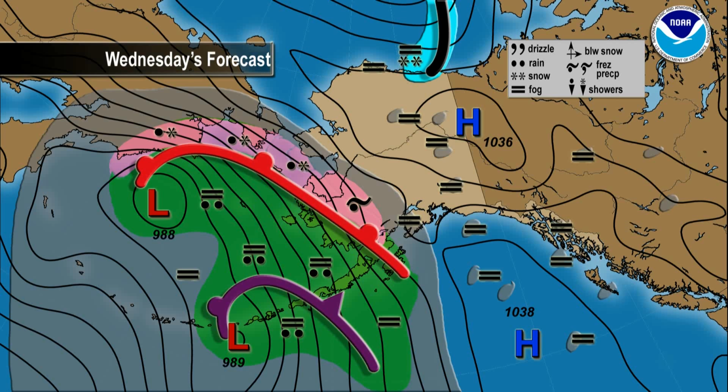We've got another warm front which is going to be moving over towards southwest Alaska and also up towards the Gulf of Anadyr, bringing some rain and possibly freezing rain in those areas, and rain continuing along the Alaska Peninsula.